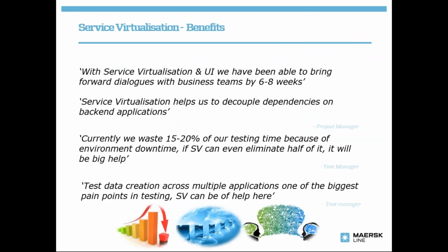Sure. So now that we've seen the challenges, I also want to discuss some of the solutions that we are using. I just wanted to go through some of the benefits that we have seen in the short term. These are quotes from test managers and project managers about service virtualization and the UI. We were able to bring forward the dialogues with the business team by 6 to 8 weeks. This is the typical benefit of using this in the development life cycle, where a project manager was very happy that service virtualization could decouple the dependencies on the back-end applications.